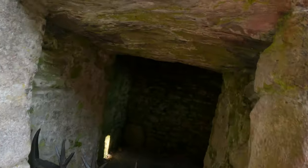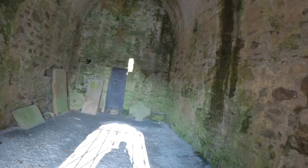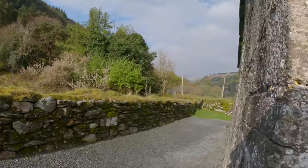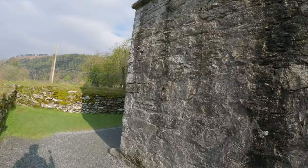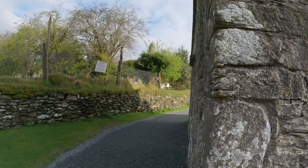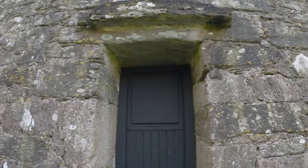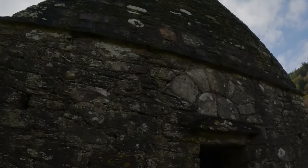Let's see what's inside here. And what's in here? I wonder what this was used for. Doesn't have a marking or explanation. There's just a sign that says it's protected by the OPW, Office of Public Works. And here, so here would be the door I have to get in. Yeah, don't know what it was. Looks like some old church though. Little round tower on the top.